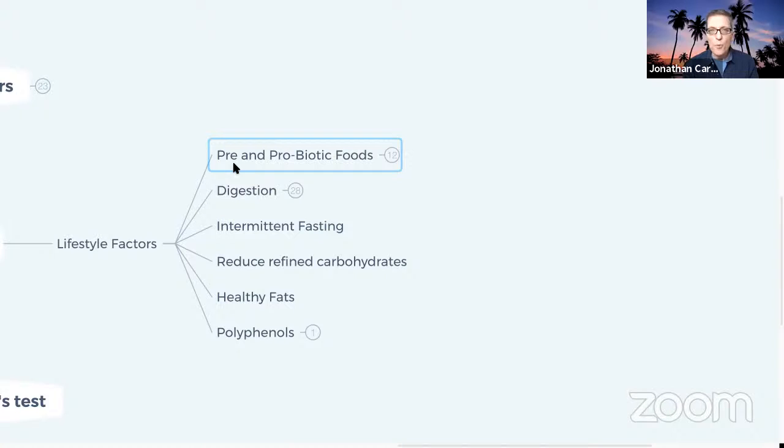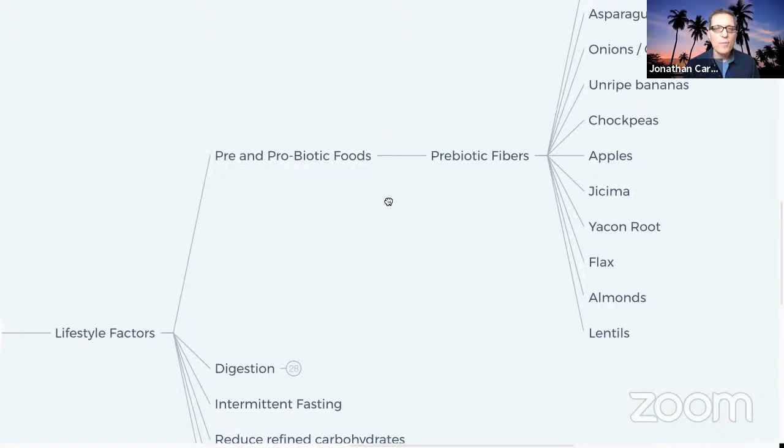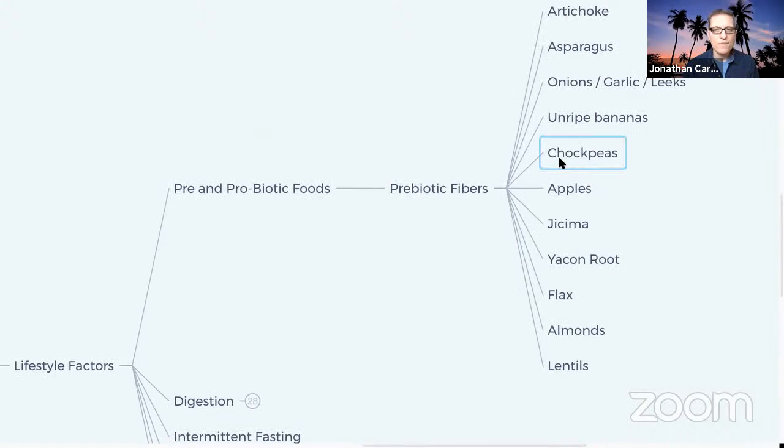So many of you know me from Miracle Noodle. That's one of the most potent prebiotic fibers. So it provides natural food for the gut bacteria. And then we've all heard of probiotic foods. These are things like sauerkraut, things that have bacteria in them, fermented foods. So let's talk a little bit about the prebiotic fibers.